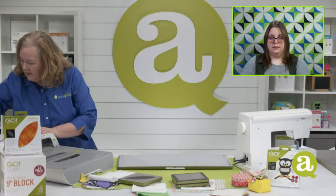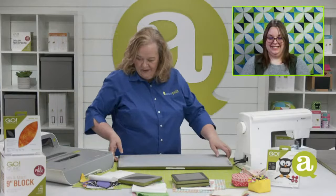I just started and I have such a mess, look at that. Okay, here we go, it's like quilting.